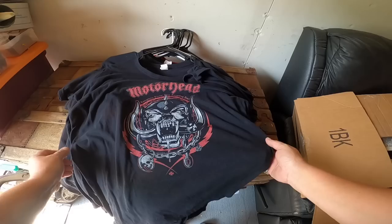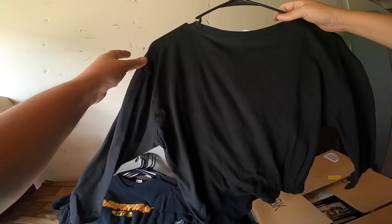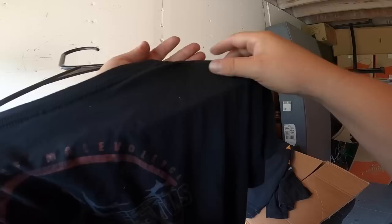Oh, this has got some potential. Motorhead, no copyright date. I don't know by that. Double stitch right here, so this is not going to be an old one. Still kind of cool though. I don't particularly care for the group, but Superfly, Redefine the Hustle, size medium, 1972. Okay, and he's got a bunch of reproduction stuff here, I think. Again, this one, double stitch.